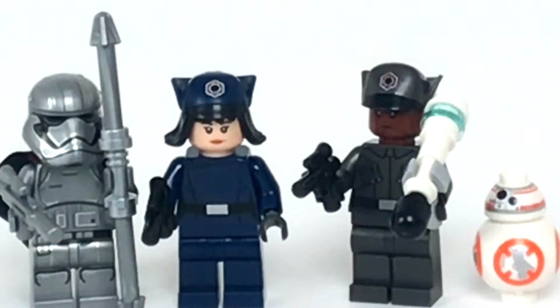The hats are good. Rose's hat has her hair incorporated into the hat, so that's nice, and they do a really nice job with that. Phasma just has an all black head. There's no facial printing. It's just a black stud, basically, under there. Well, there's BB-8, who we've had, like I said earlier, I think in 8 other sets.